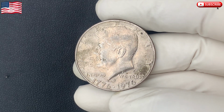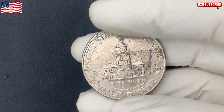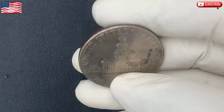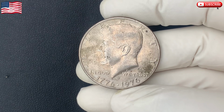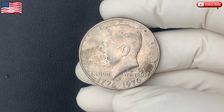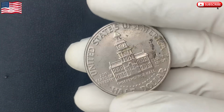The 1776 to 1976 Liberty Half Dollar was part of a broader series of bicentennial coins, including a special quarter and dollar coin, all released to commemorate the 200th anniversary of the United States. This coin was minted in large numbers, but that doesn't mean it's easy to come by in certain conditions, especially if you're looking for one in excellent shape.